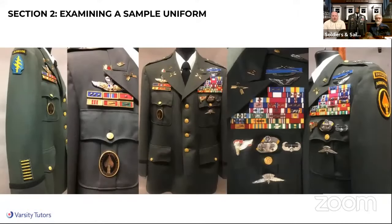Okay, we're now going to look at our example uniform here. We have a beautiful sample uniform. It's a Class A dress uniform, filled with just about everything you can imagine. You're seeing all the different viewpoints here as we go through. And really what we're going to do is very quickly set what we'll call the geography of the uniform and the different locations upon a uniform where you're going to see different types of symbols and insignias.